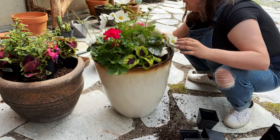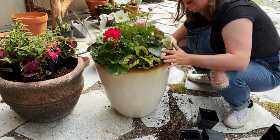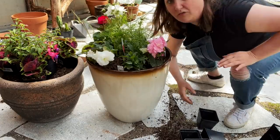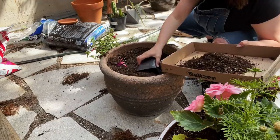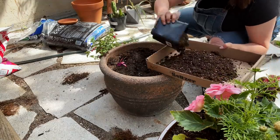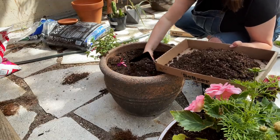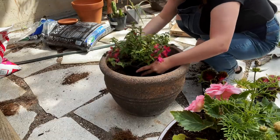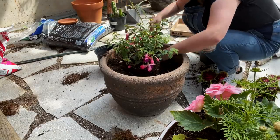And look at that. It looks beautiful from the get-go. Because instead of underplanting and waiting 6 months for it to look pretty, it just looks pretty immediately. One down, and one to go. A little too much. Oh, that is so pretty.